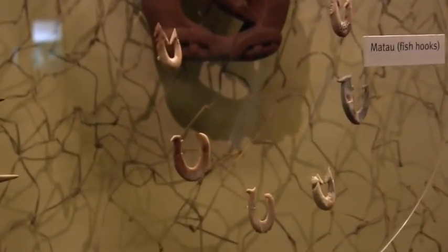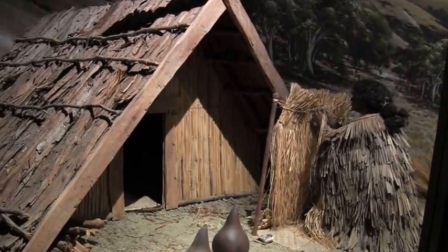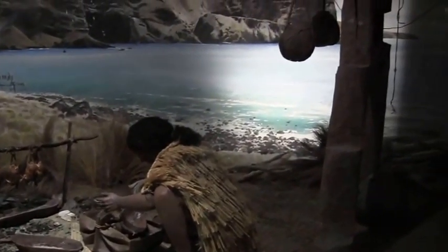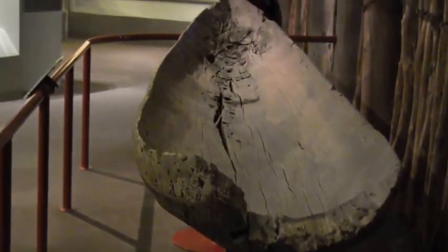Detail on these spear points. And there's some little fish hooks. Saw a house like this in a museum. Now we can see it as it would have been in the countryside. Store the food up there, the ladder. Keep critters out of it pretty much. There's an old canoe. Very simple one, some decorative art.